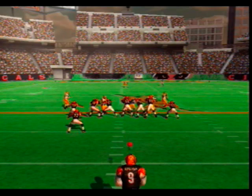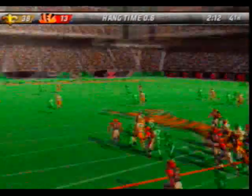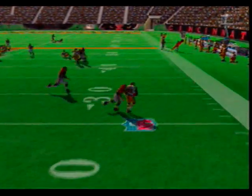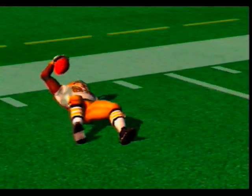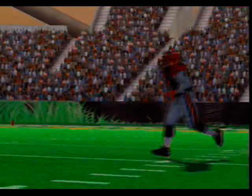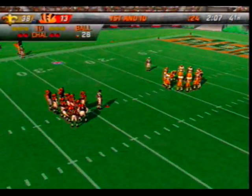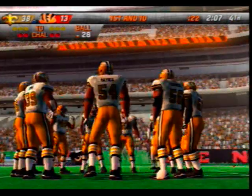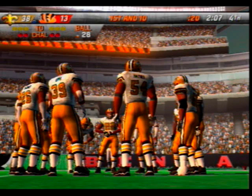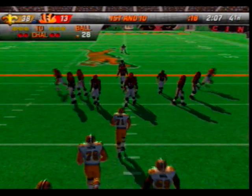Number 9 comes into the game for the punt. Number 89 is the deep return man. From the 22. Number 89 returns this one to the 28. Two-minute warning coming up.